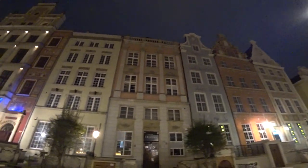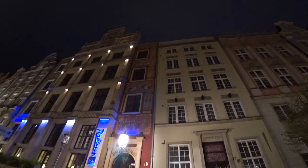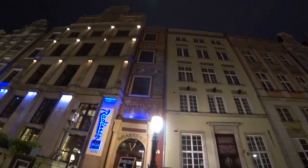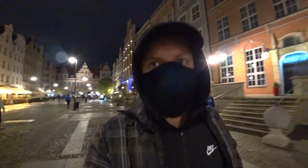Yeah, I love the mosaics on the walls. I don't know if you can make them out. So a little look here. Yeah, all those pictures up there. Really cool. So it's quite busy, but nowhere's open, so I don't know. But a nice place for a stroll.